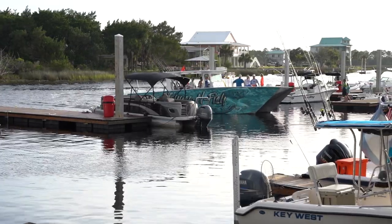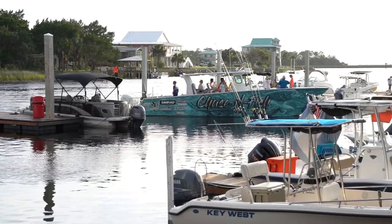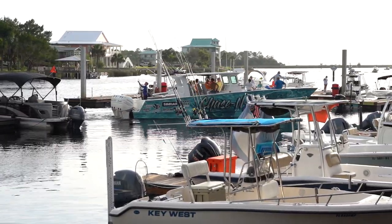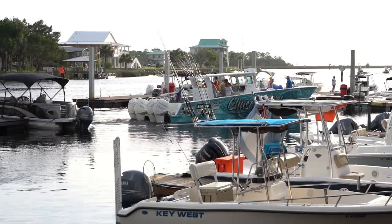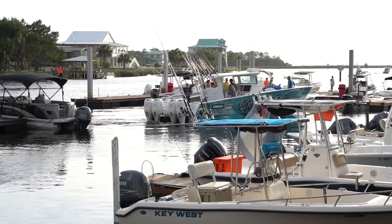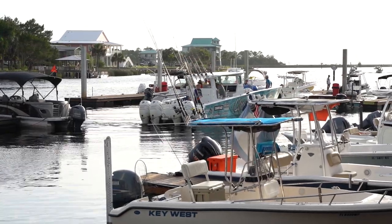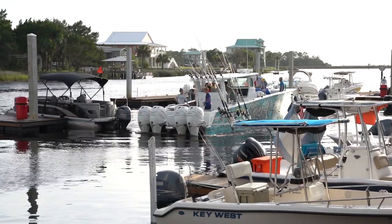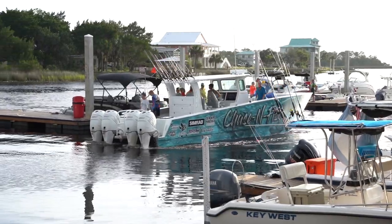Now, if you guys are in the Steinhatchee area and want to catch some fish, this young man really knows how to do it. It is quite a treat just to watch him move this boat around. Typically he's in around 5 to 5:30 on his daily charters. And this is an evening event to behold, just maneuvering this 42-foot cat back into the slip.